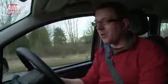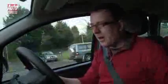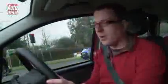In terms of quality, it's definitely taken a small step up from the old car. There are still a few sharp plastics, like on the edge of the gear lever and sort of lower down in the cabin, but everything feels very solidly put together, just as it did in the old car, very robust.